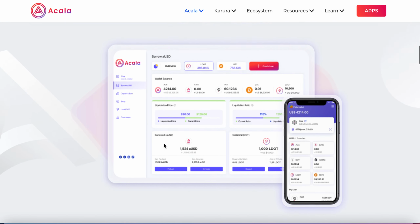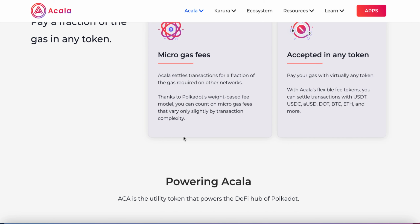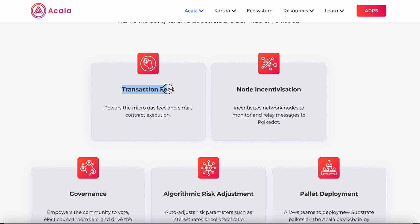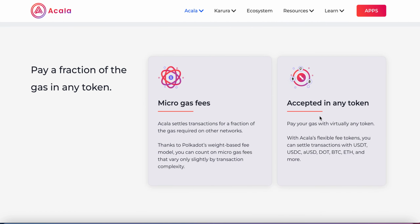And the second thing is that this is their platform right here. I just want to clarify, this thing is not live yet, but it will be like a Uniswap of the Polkadot ecosystem, essentially. So Acala would be like Uniswap right here, and the transaction fees are extremely, extremely low. And I believe you can pay transaction fees with any token. Yeah, accepted in any token. Pay your gas with virtually any token. So you could actually pay gas fees with USDT, USDC, aUSD. aUSD is the USD backed by Acala, but of course it's pegged to the dollar. DOT, BTC, and Ethereum. So you could actually pay with all of these, which is very, very interesting.